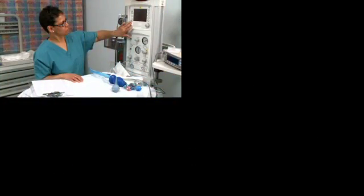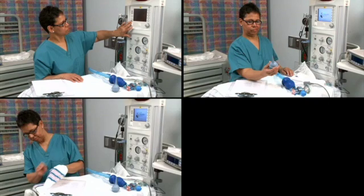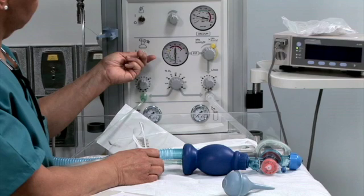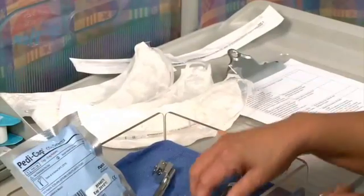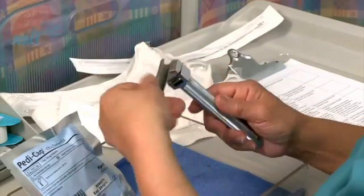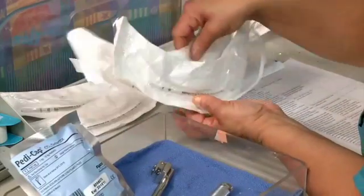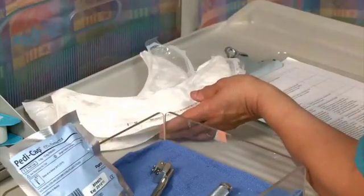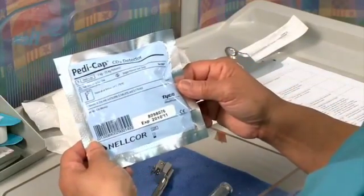So far, you can warm, clear the airway if necessary, dry the newborn, auscultate, oxygenate, and ventilate. Next, check the intubation equipment. Check the laryngoscope for a bright light and secure bulb. ET tube sizes 2.5, 3.0, 3.5, and 4.0 should be available, along with stylets. Make sure you have an end-tidal CO2 detector ready for use.